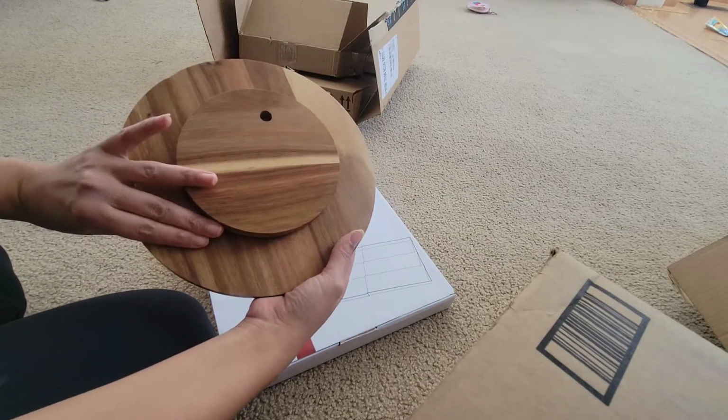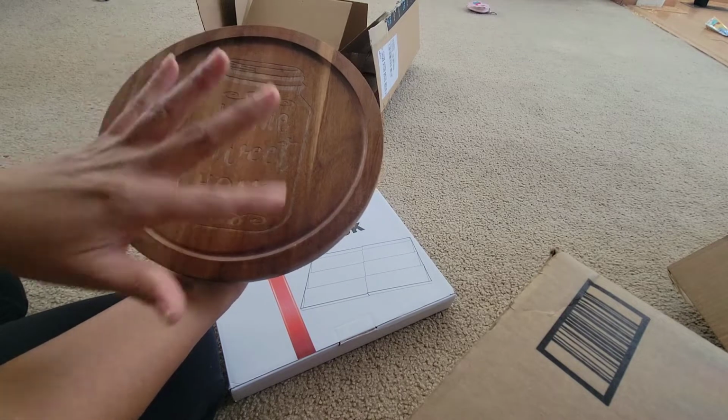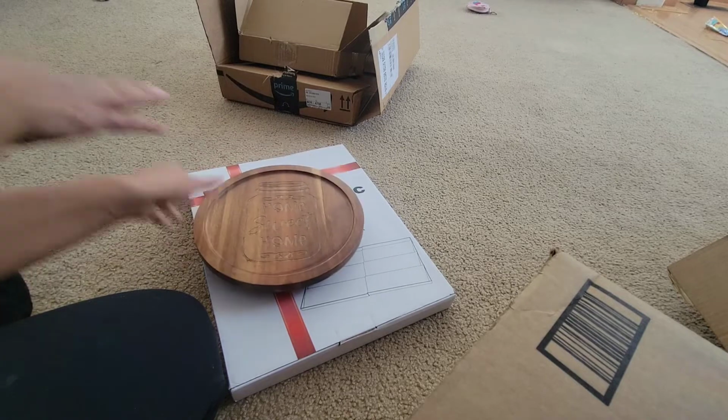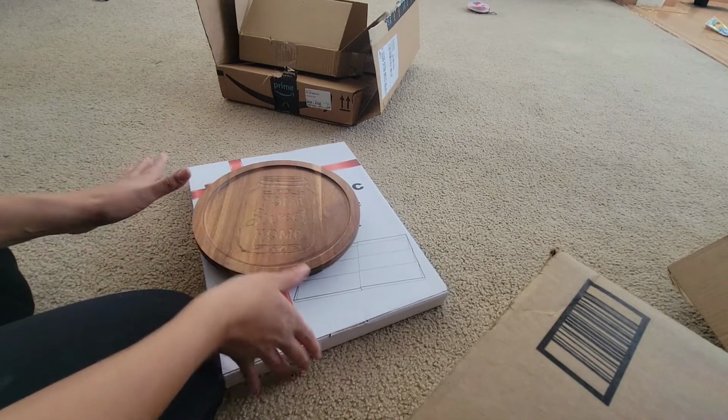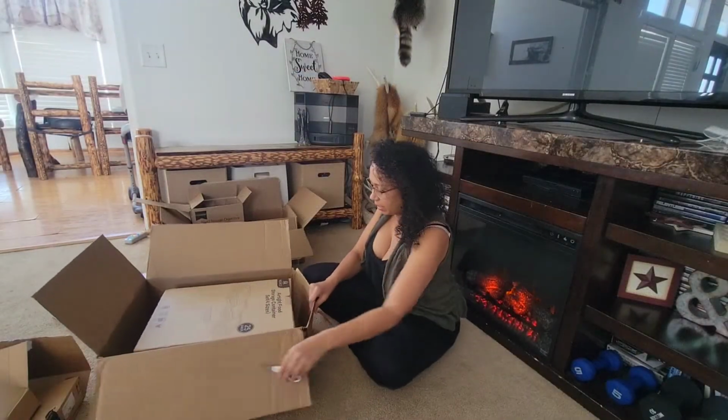Super cute. I love the wood. I love the back, honestly. I wish the front looked like the back a little bit more. I just like all that design in there. But it's cute anyways, and it will serve the purpose that I want it for. So let's move those. So let's open this up.